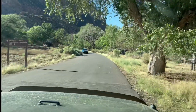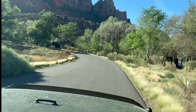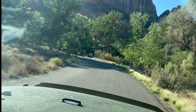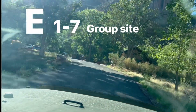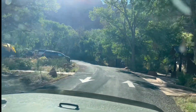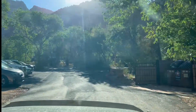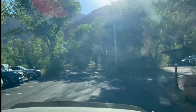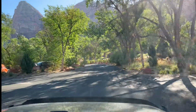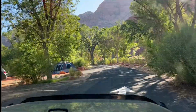Organized groups. Reservation required. Look, E is coming. This is the required. This was the Boy Scouts. Boy Scouts? Oh, the group. Yeah. This is the group sites. Mm-hmm. Okay, E is for groups. Now the bottom on the right. And the garbage. One is on the right, and then E2 on the left.